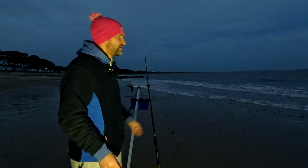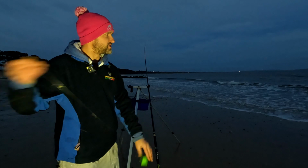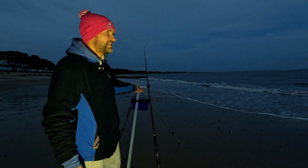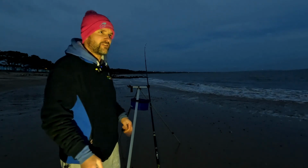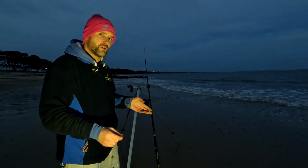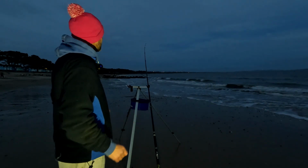10 foot is where we are. So yeah, a little boom rig, reasonably heavy lead, just to stop it beaching itself, basically. A little 2-ounce bull lead is just going to get washed up on the beach. And yeah, fingers crossed we'll bump into one. I'll show you what one looks like, tick it off the list, and I get to go home. Could be a short one, hopefully.